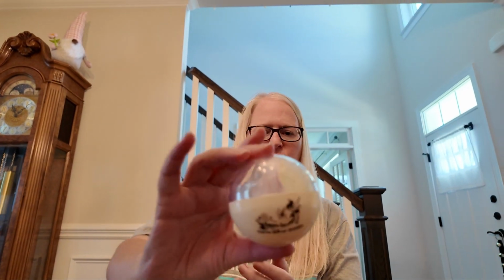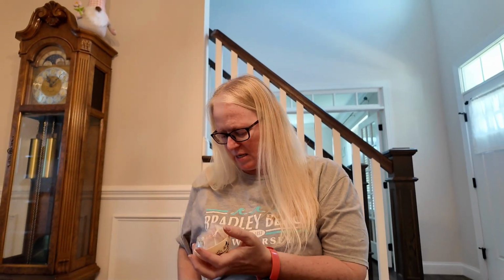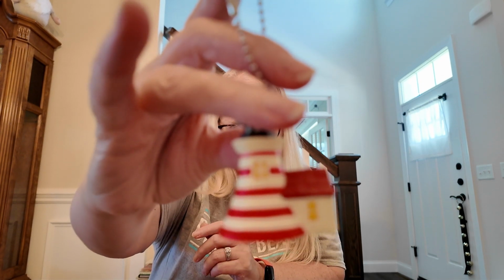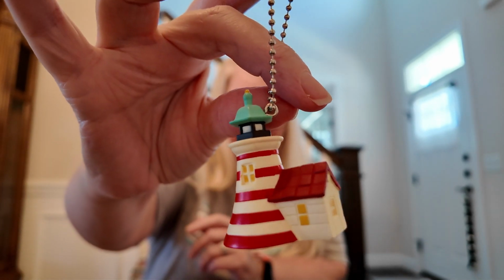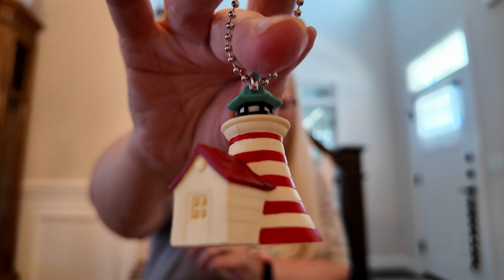So we've got that. And then we got these from, it says Happiness Everywhere, Tokyo Disney Resort. And it has Tinkerbell on it. And we ended up getting two of these, so we stopped. We're like, if we get doubles, that's it. We're not on things that we don't want. And this is like a little one of those hangy things for your bag. And it is the lighthouse from Cape Cod in DisneySea. So that is everything that we got.